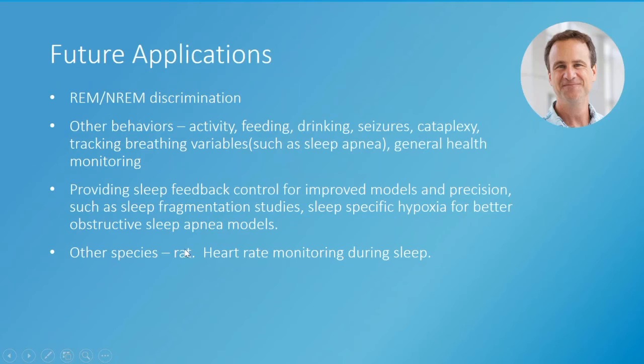The rat actually being bigger makes it much easier to read the signal. In fact, they're so big that when they're lying flat, we can pick up not only the breathing rhythm, but the actual heart rate, which is usually about 2 to 3 times faster than the breathing rhythm. That's ongoing. I mentioned the REM, non-REM discrimination is ongoing. Breathing definitely becomes more erratic with REM, so we know we can distinguish it to some accuracy. We just don't know exactly how accurate yet.